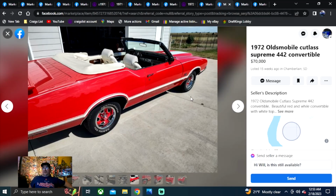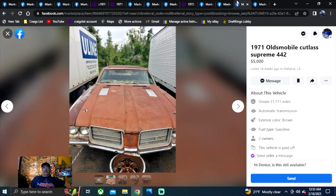So on to my pick of the day. If I was going to buy one of these, this would be the one I'd go check out. It's going to be this one right here. It's going to be the first time for rounding them up ever, too, me making a car like this the pick of the day. It's a 1971 Oldsmobile Cutlass Supreme. You see he's got 442 in the title.